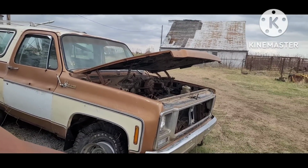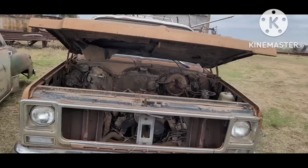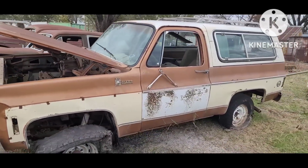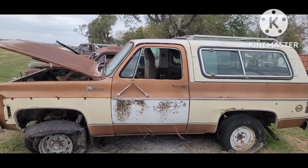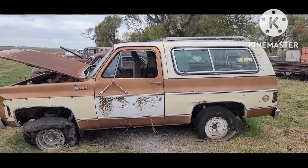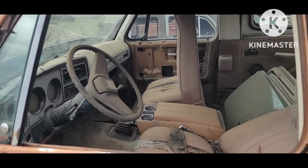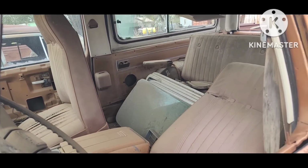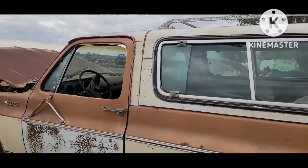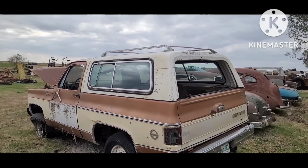And there's a Blazer. Probably 75, 6, 7, somewhere in there. Pretty decent body in this one. It's got the optional sliding side windows. High back bucket seats. Got the rear bench in there. Unfortunately, the kids didn't beat this one to pieces.